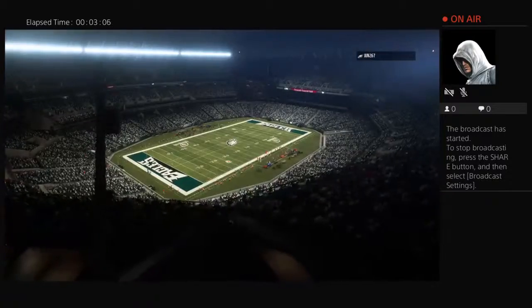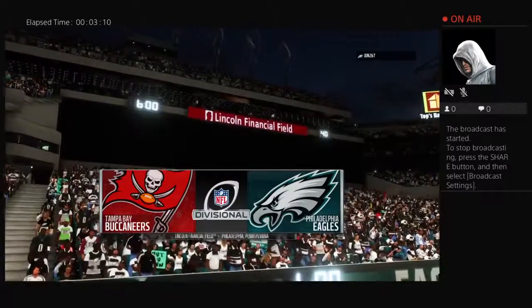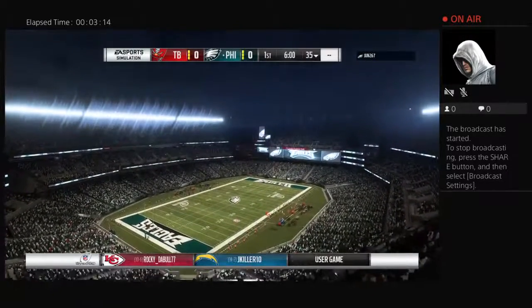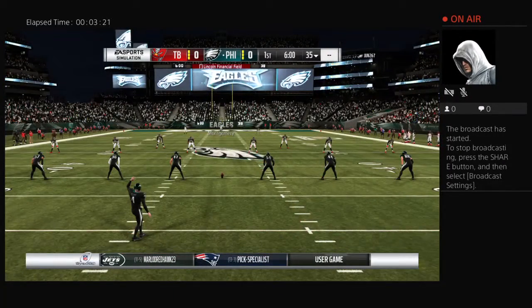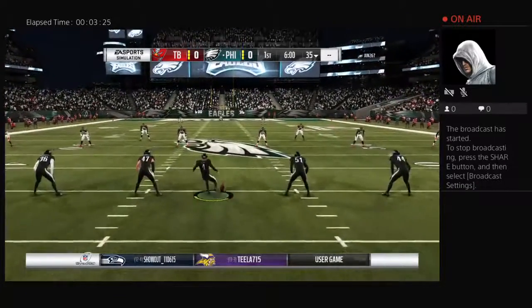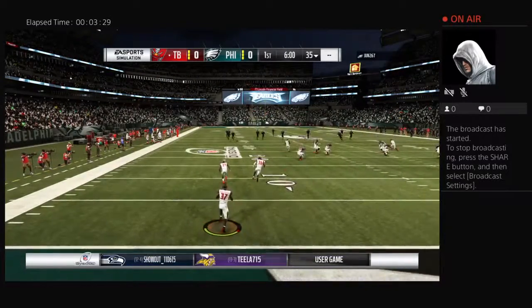All right, Coach, it's the NFL on EA Sports as you take a look there at Lincoln Financial Field in Philadelphia, PA. Coming up, an important divisional round matchup in the NFC between the Tampa Bay Buccaneers and the Philadelphia Eagles. One of two spots in the NFC title game awaits the winner here as we're underway in the divisional round of the NFL playoffs.